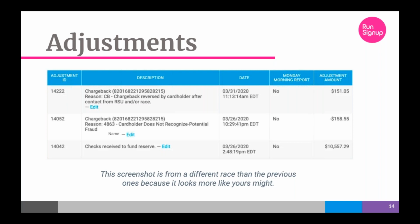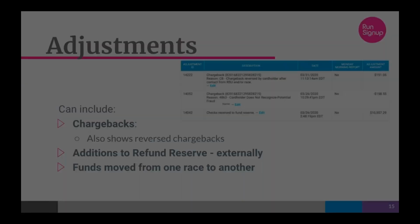So this is showing you exactly what's going on with your chargeback. We include the reason in there. So it says chargeback reversed by cardholder after contact from RunSignup and/or race. Cardholder does not recognize, potential fraud. These things tend to raise the blood pressure, but it's just data. If you did everything you possibly could to produce your race and the government said you cannot put on the race, really just know that this is here, but the reasons aren't really that relevant.